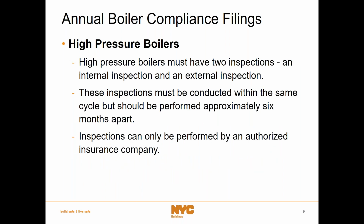For high-pressure boilers, they require 2 inspections per year, 1 internal and 1 external inspection. These inspections must be conducted by an authorized insurance company inspector and must be conducted within the same cycle, but approximately 6 months apart.